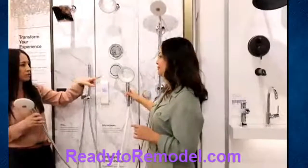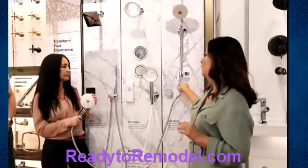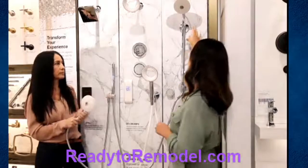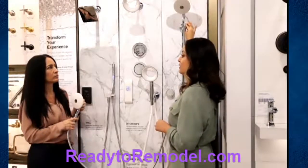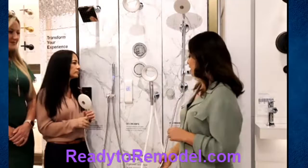And where the diverter is on this one, for example, it has the slide bar, so it has it all in one. So this is great for an easy fixer-upper remodel, because you would only be using this for the rain shower arm connection. It doesn't have a hole anywhere else. So this already has a diverter and an easy slide bar.